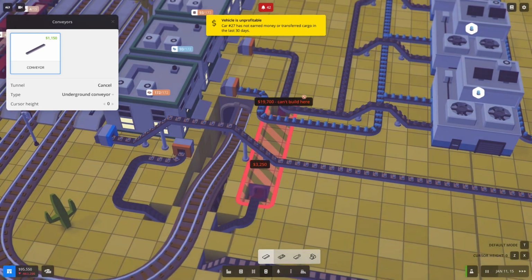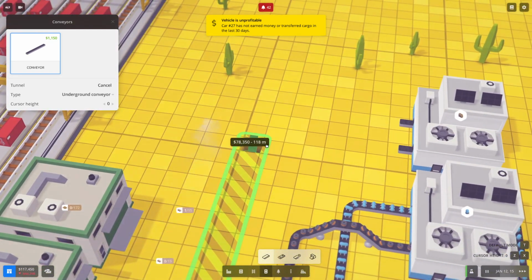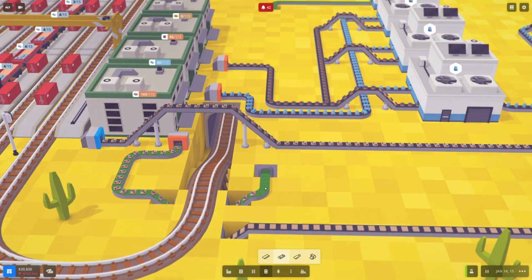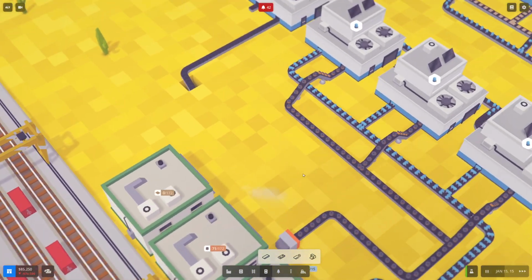And let's go tunnel. Tunnel all the way along here. Fantastic. And that goes in there, just like so. Let's flip it all around, and let's hope that gets what we need. Does indeed.